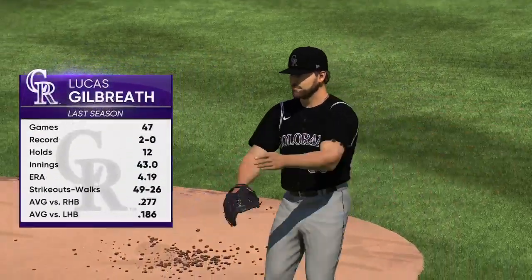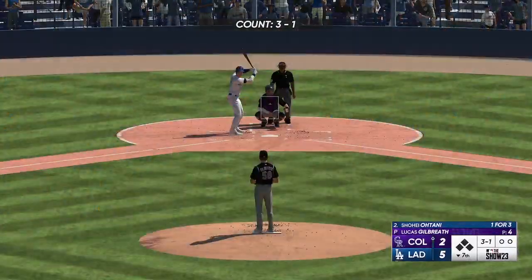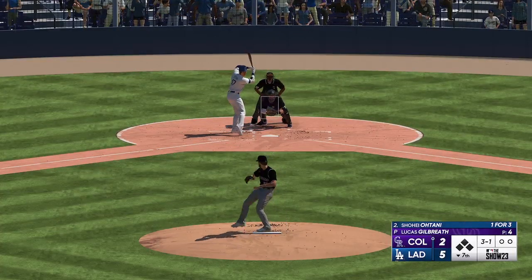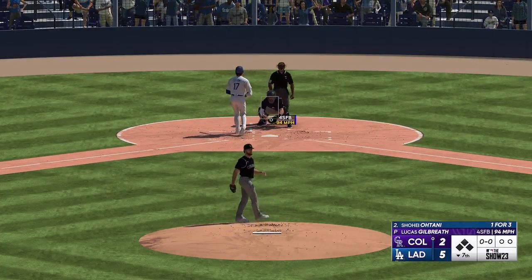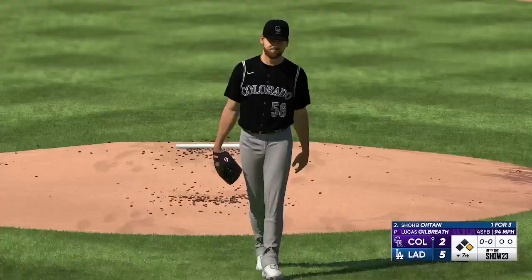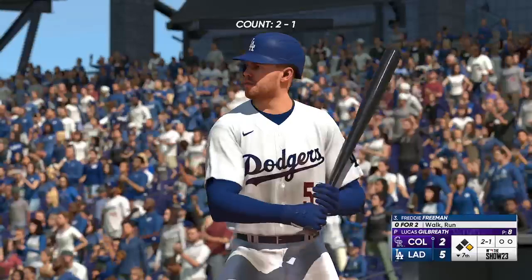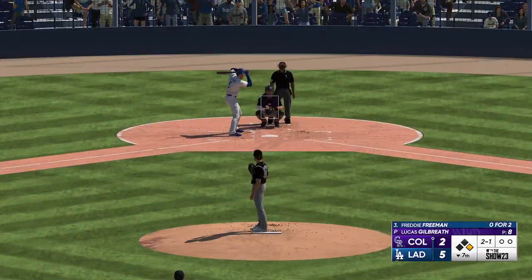New pitcher in the game for the Rockies, Lucas Gilbert. And this could be a pretty critical point in this game. They're hoping he's the guy to keep them within striking distance. And so the lefty allows the leadoff free pass. You know, I think he's okay with that outcome. It wasn't an intentional walk, but he wasn't exactly trying to attack the zone either.